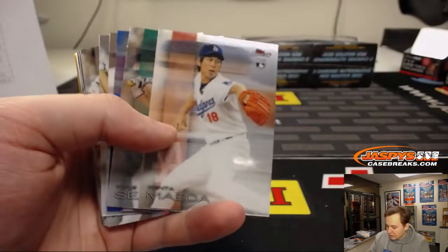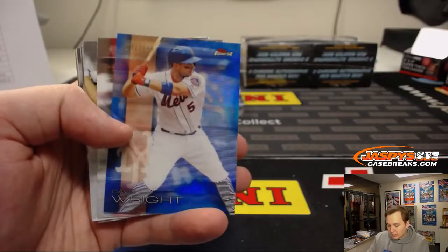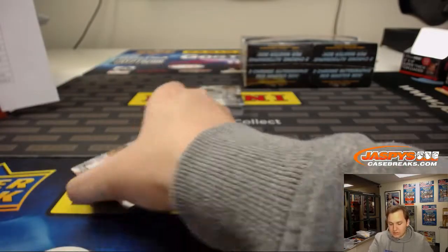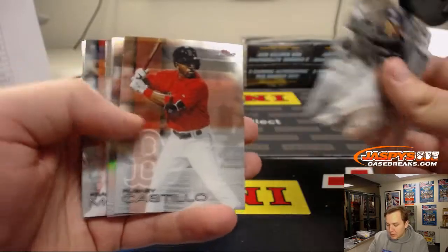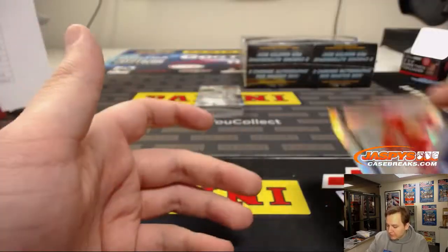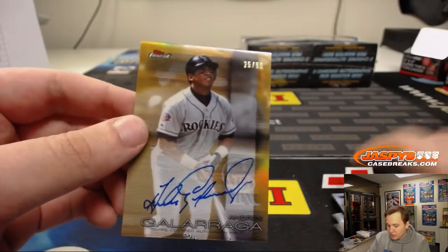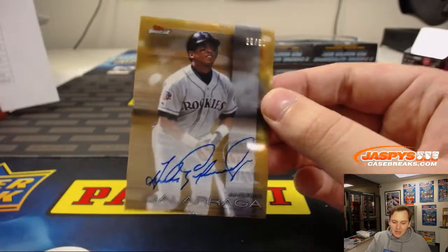So if you come into our store, if you're ever in the LA County area, number 150, David Wright, for the Mets, you'll be able to buy boxes and whatnot. But we probably will be expanding our breaking too. Mark McGwire, so that's coming pretty soon. Mike Trout, franchise finest, and stuck to the back of the Trout was this gold auto, number 50. The big cat, Andrés Galarraga.